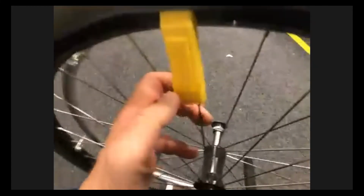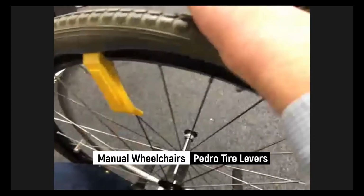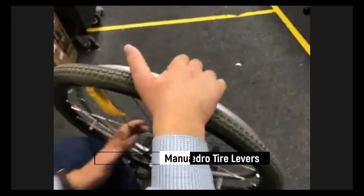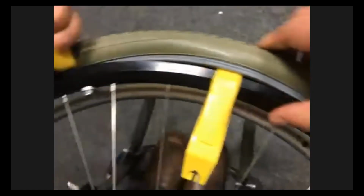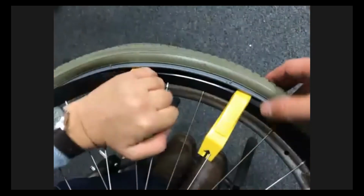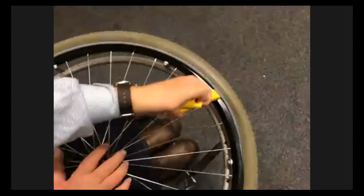So I get the tire tool, if you will, in there. This is a really cool little tire tool called a Pedro, P-E-D-R-O-S, or Pedros. I find it to be a good one. I do different things depending on where I am and what I'm doing, but you've probably seen this before. So I detach it and just wrap it around and take the tire off. And then I get to the tube.